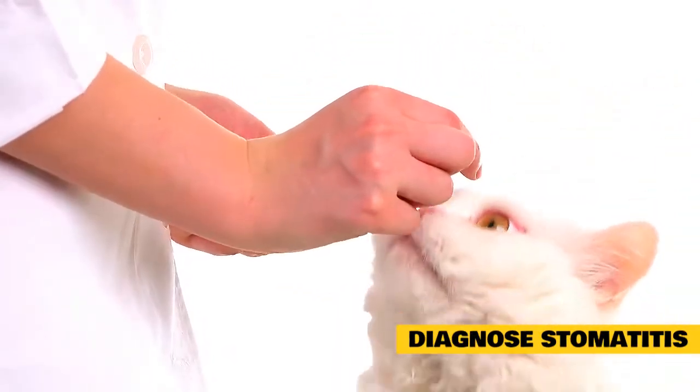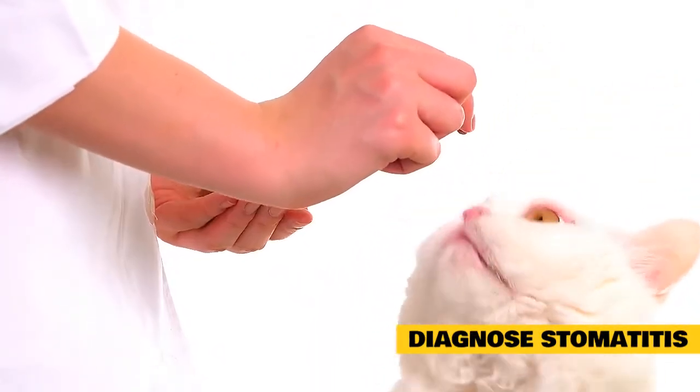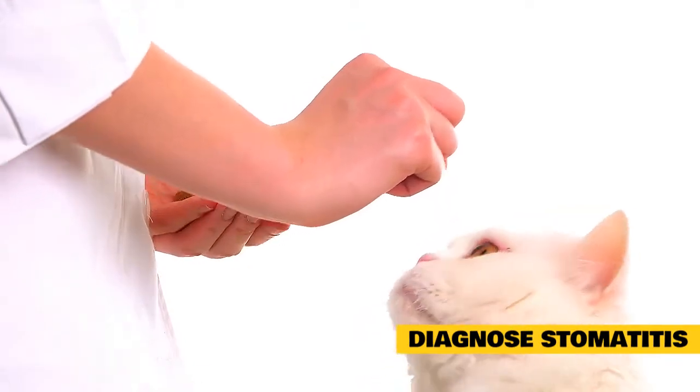Examining the mouth of a cat with stomatitis can be difficult because the cat is reluctant to open his or her mouth due to pain.